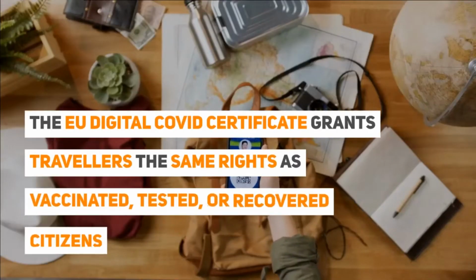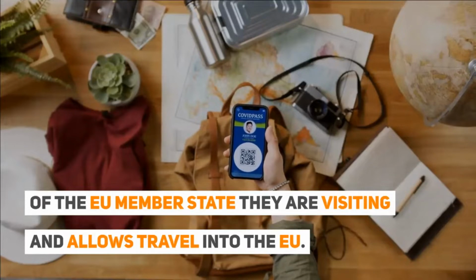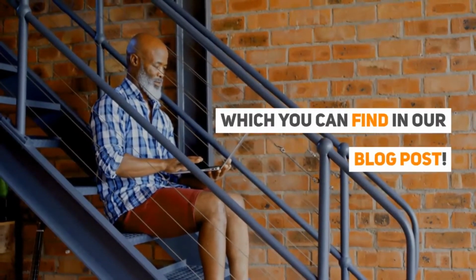The EU Digital COVID Certificate grants travelers the same rights as vaccinated, tested, or recovered citizens of the EU member state they are visiting, and allows travel into the EU. Check the official guidelines in the respective government websites, which you can find in our blog post.